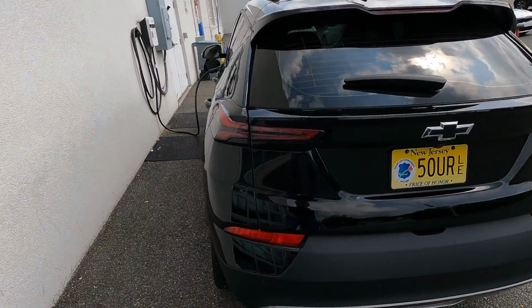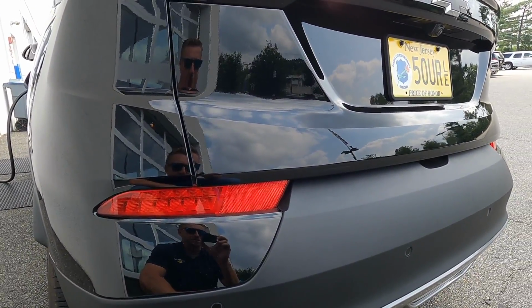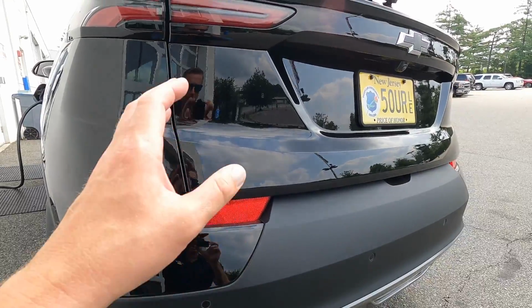But if you look at the back here, you're going to notice I took the Bolt badges off. I decided to debadge it. To me, the car just looks cleaner without the badges on it. I like it that way, with the black bow tie. That's all you need to show that it's a Chevrolet. What I did was I took the badge off.